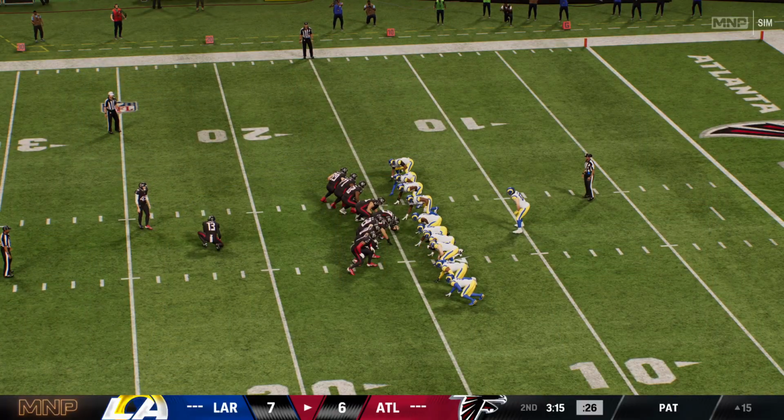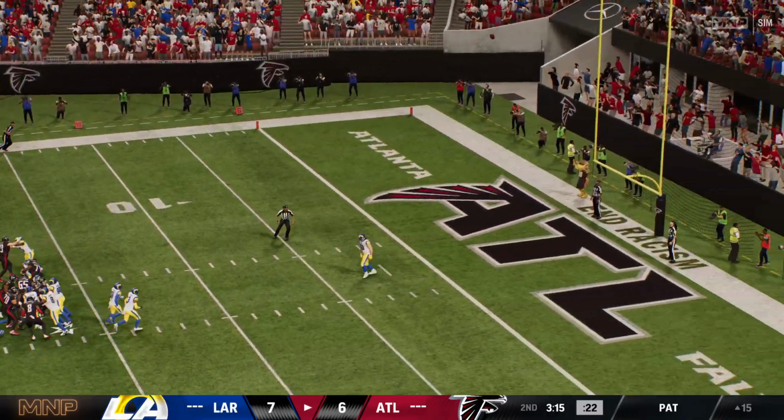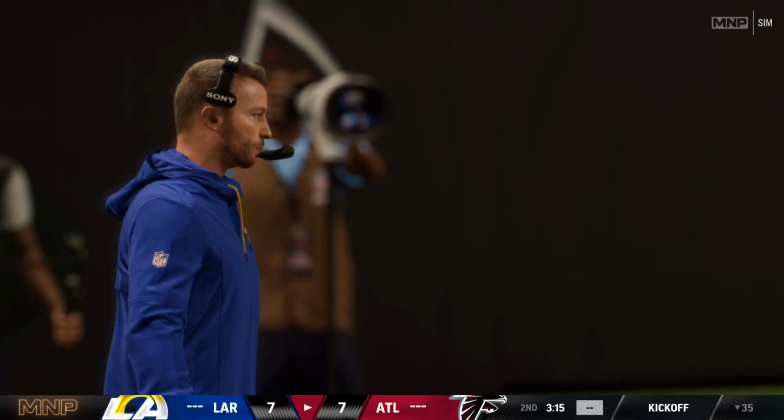Zane Gonzalez on for the point after try. Right down the middle, it's good. And the Falcons tie this game 7-7.